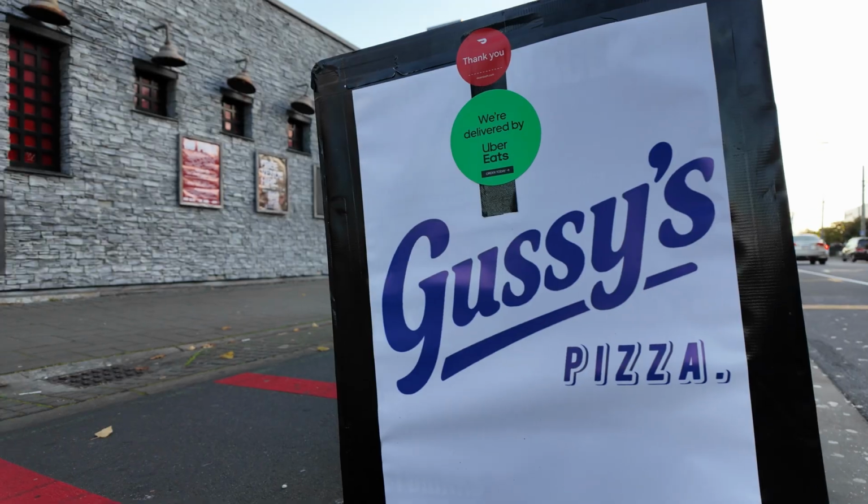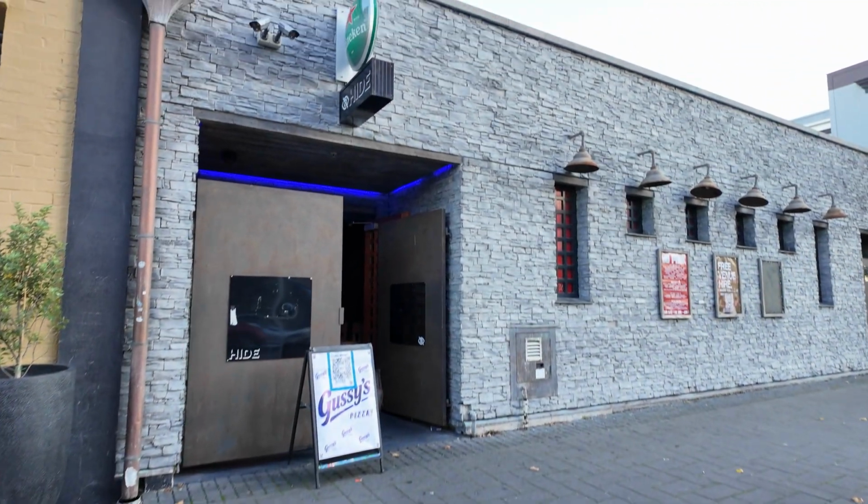Here is our third and final pizza destination on our pizza adventure in Ōtautahi Christchurch, and it's Gussy's Pizza. What's really interesting about Gussy's is it's a guy, Gus, funnily enough, Angus, who started it up. He's only been going for about 2 weeks and already doing amazing things. But he operates out of the kitchen of a nightclub, a dance club called Hyde on St Asaph Street. But anyway, this is what it looks like from the outside.